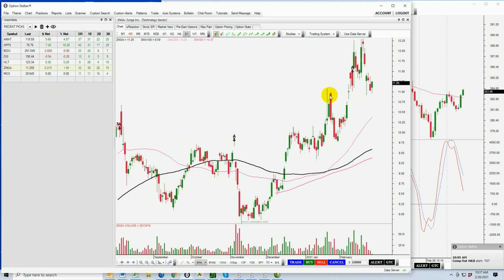ZNGA. Look at that stock. Right there's your support level. Was horizontal resistance. Now it's support. Testing that support. 1, 2. I believe this stock is going to have some decent upward momentum from here. I like just being long this one. It's a fairly cheap stock, $11 stock.